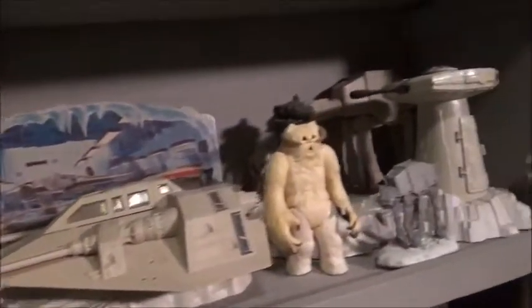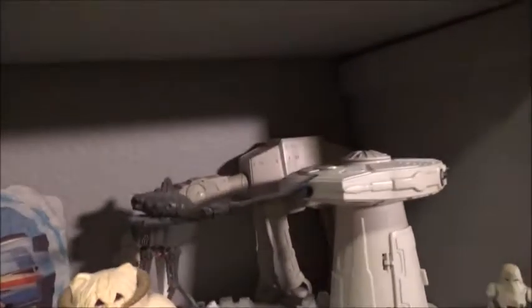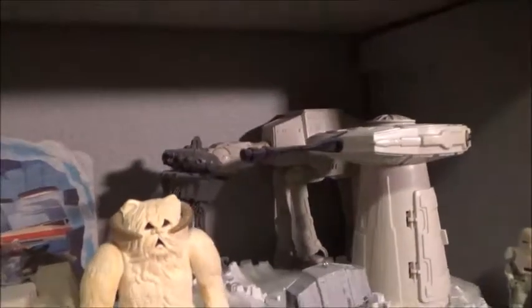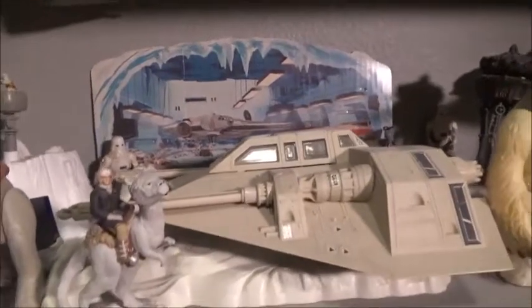So this is my Hoth shelf. Put all sorts of stuff from Hoth. There's the Turret Probot set. There's an MPC model kit of an AT-AT. This was one of those Sears kits back here. It was the, what's that thing? The Sandcrawler playset. They just changed it, painted it white, put a different background on it. Made it the Echo Base thing.